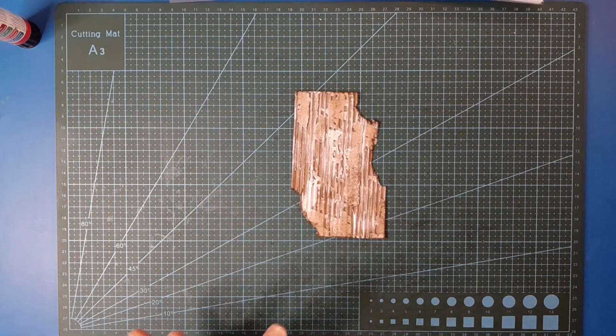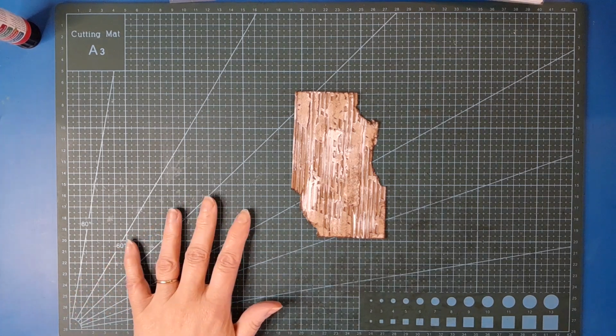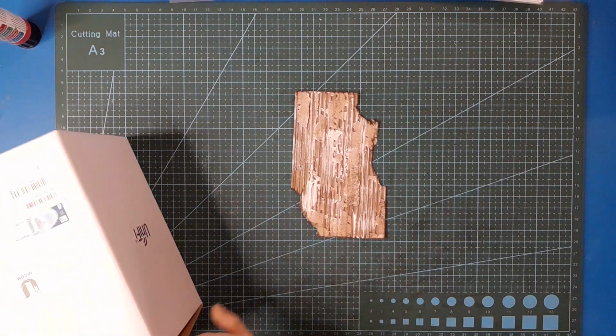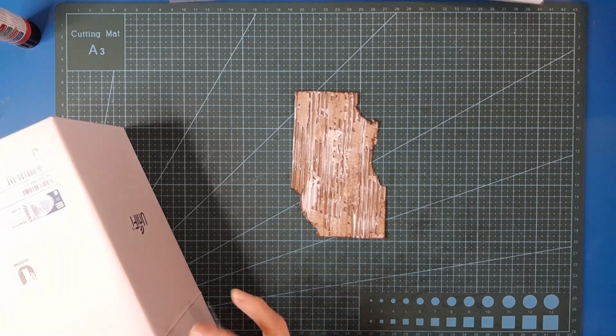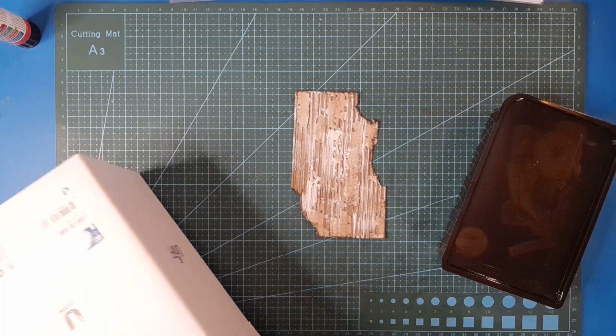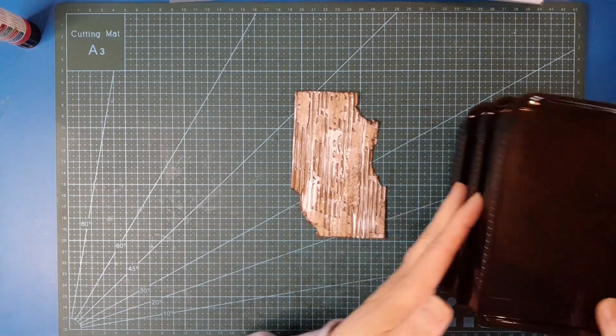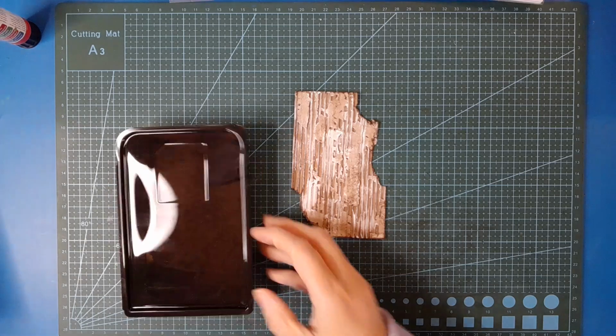So put the journal aside. I have a few ideas on it. I'm just looking for where to put the journal. So let's grab out the fussy cuts for Woodland Wanderings. Actually, let's grab out all the trays, because I'll probably need them. Okay, fussy cuts first though.